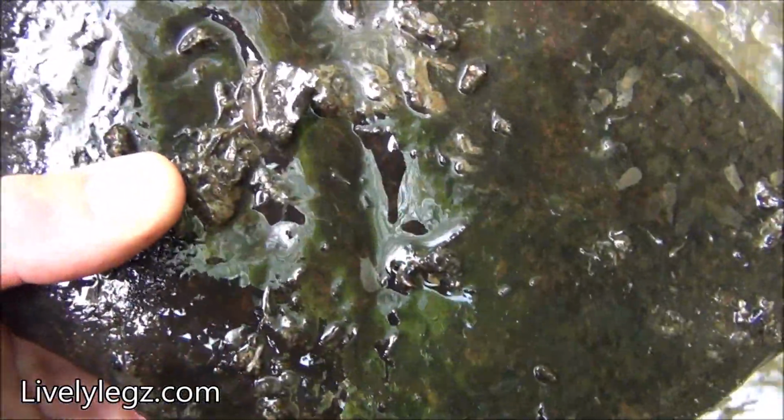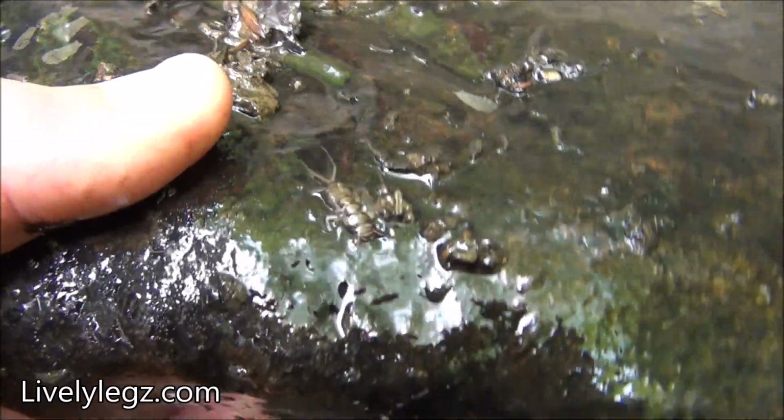So let's find out what's going on in this fast water. Why are these fish in here? If I can find a rock to flip. There it is. Big nymphs. Good food for them. And that is why these fish are gorging up in this fast water. See that stonefly nymph?